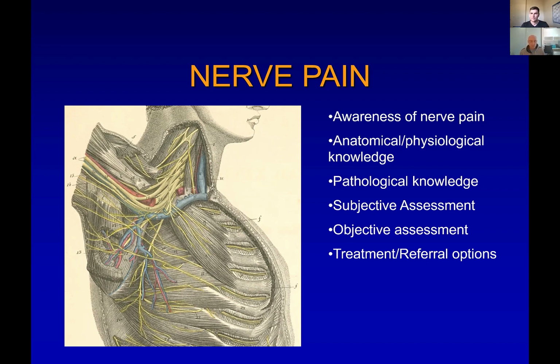And all the way through to, you've got your nasty parts of your assessment, which can be upper motor neuron conditions like your multiple sclerosis and so on. Again, you don't need to be an expert in it. You just have to understand what the symptoms are so you can refer those people off.